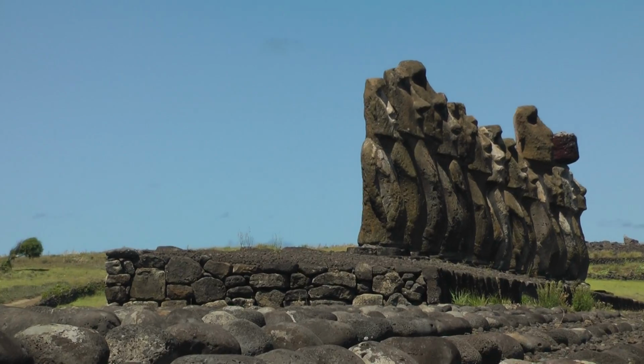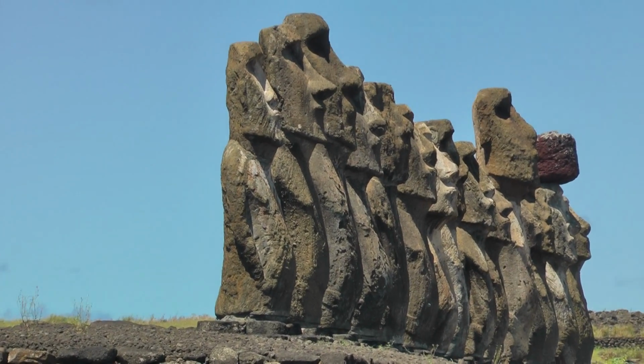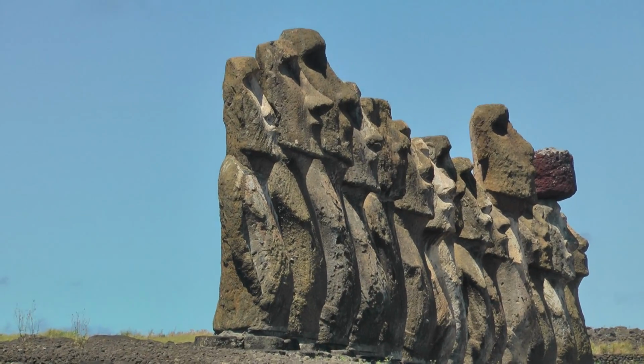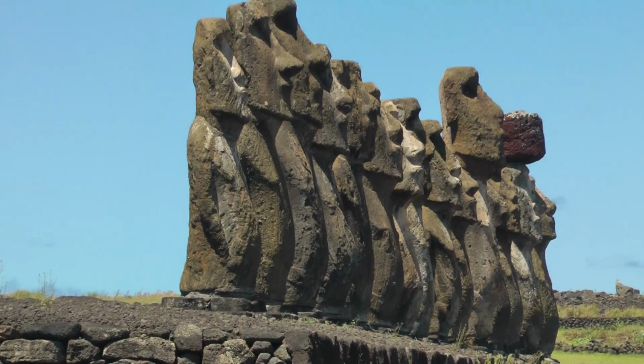Almost striking faces. It's a bit like Mount Rushmore, and there's a lot more of them. And you don't know who they are either.